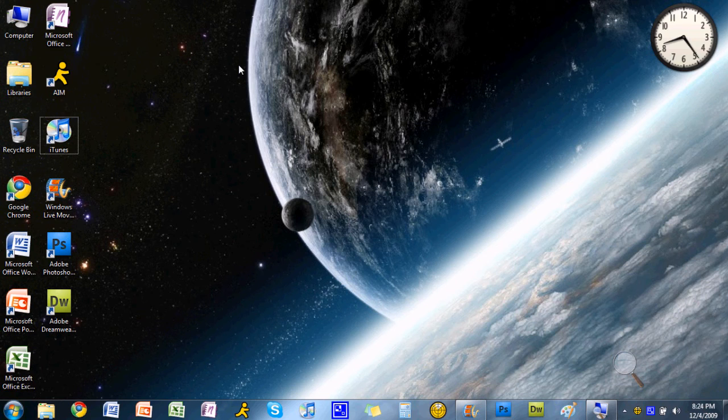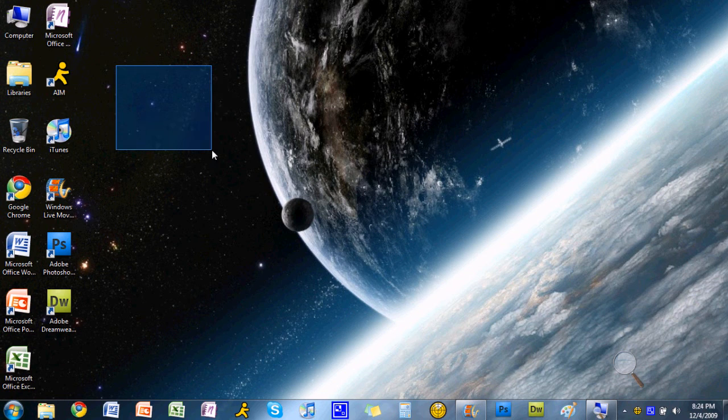And that covers all of the major new features, and of course the gadgets still exist, which you may not be used to if you're using XP, but Vista users will recognize that. So that concludes all the new features, and they're all very useful, very helpful, and nice new additions.